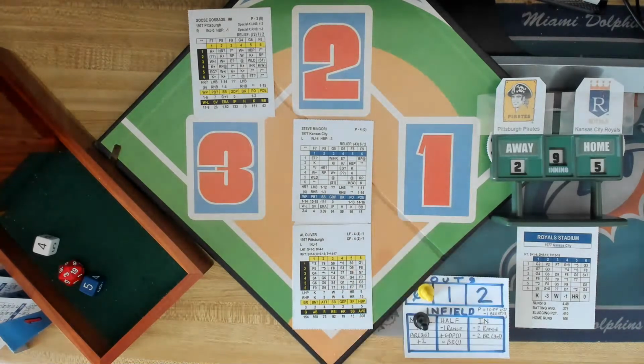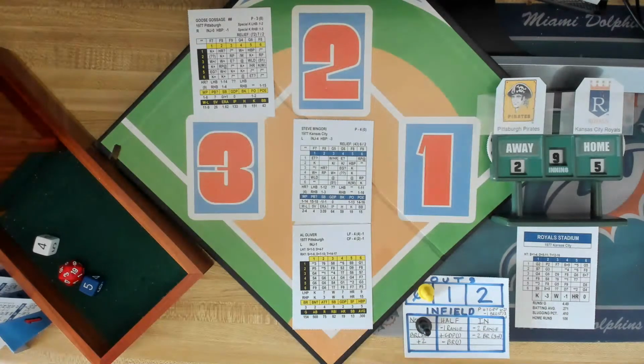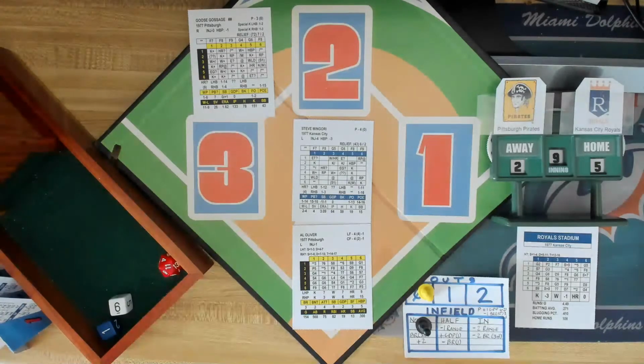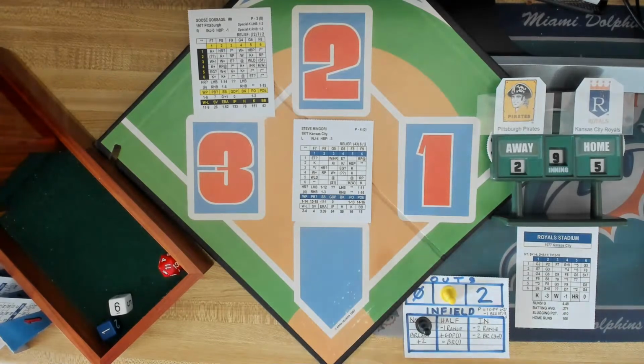Steve Mingori will pitch to Al Oliver in the top of the 9th. He is a lefty. Kansas City bullpen ready to go. Oliver is 0 for 3. But he bats .308. He will hit. Pitch from Mingori. That's a 1-6. It's a star line, and he'll get the out. It'll be a fly ball to right. 1 down, 2 to go for the Royals to win the championship.